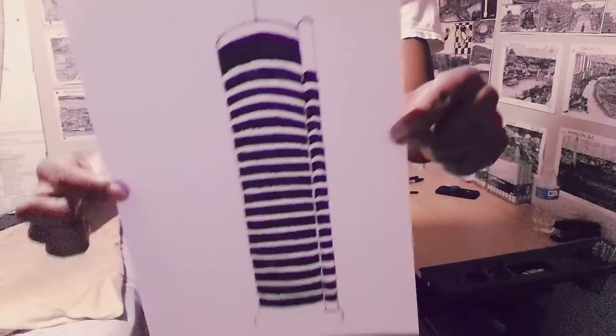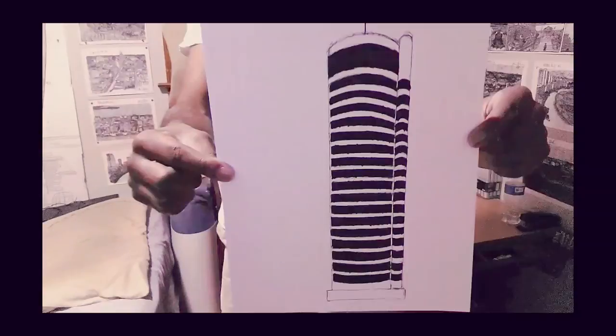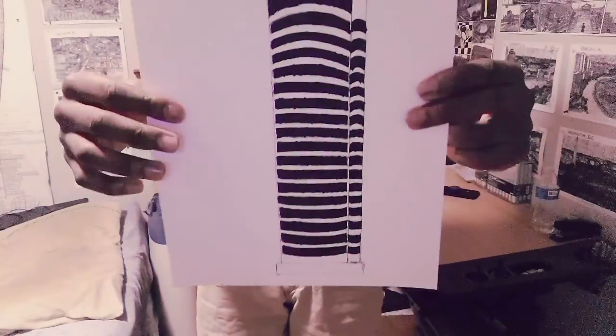Okay everyone, here's the finished drawing of the Weston Tower combined with the J.P. Morgan Chase Tower into one skyscraper. Ugly, disgusting. I stuck with the cylindrical shape of the Weston Peachtree Plaza because it has that sci-fi look. It has that sci-fi shape to me.